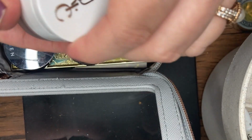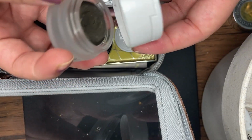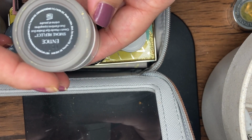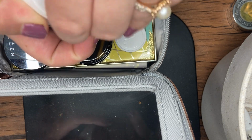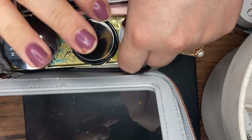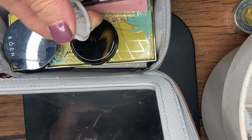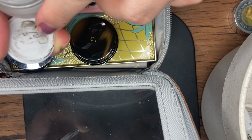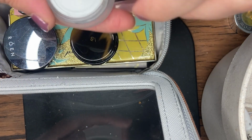And then Auric, oh shoot, got this creamy one in the shade Entice. And it's got this pretty topper that goes to it. Nice. Sorry for my nails, guys. I'm looking a little rough. Do I even need these? Let me know in the comments. Do you keep those? Do you find that they're helpful?